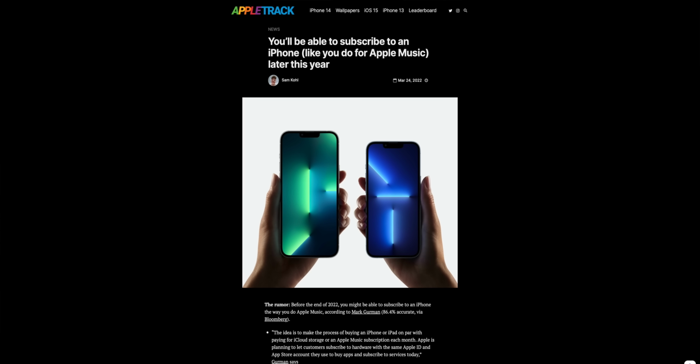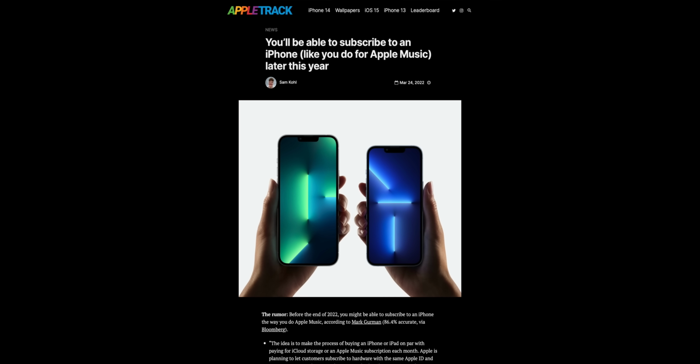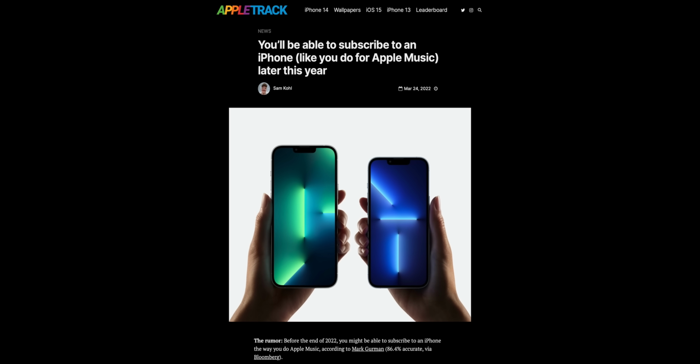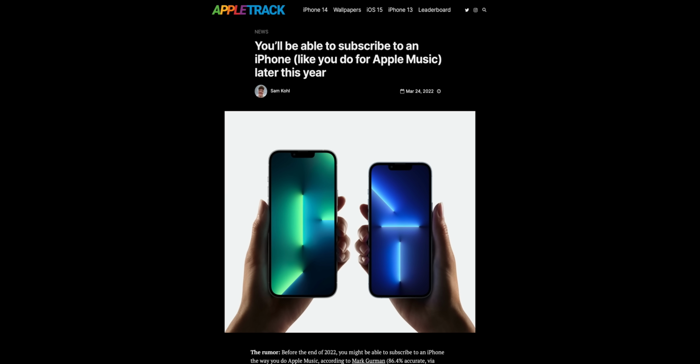According to the report, this is set to take place later this year, even though it could slip to 2023. But it does sound like at the end of this year, around the time the new iPhones come out, that Apple's going to launch this program. And that's why I said that the company is about to change forever, because in their history, they have never done this. They have never offered the ability to rent hardware before. I mean, this is a little bit of a different Apple.